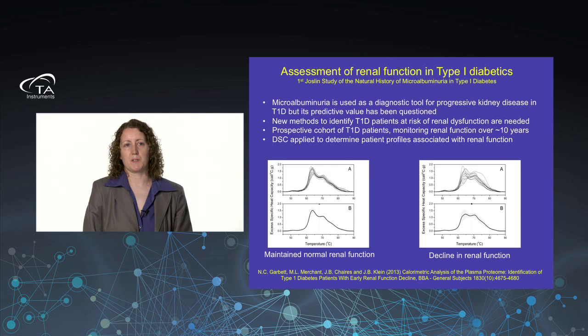So I just want to show this, another way to compare thermograms, and this was also highlighted in one of the other studies, and this is to compare thermogram parameter metrics. So here we applied this in a study of type 1 diabetic patients, and this was really to look for new methods to identify type 1 diabetics in terms of their risk of renal dysfunction.